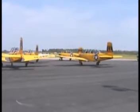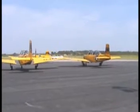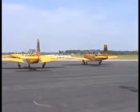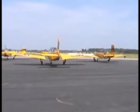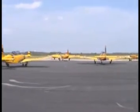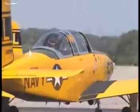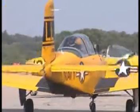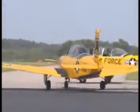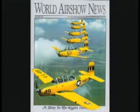Just like the Red Baron Stearmans, everything these airplanes do is in formation, from starting the engines to taxiing out. Everything is in order. One of the pilots is counting down everything they do so that it all has a rhythm. Not only does it look good, but it keeps you alive. These are the Lima Lima airplanes. They're the largest group of airplanes who perform aerobatics in America.